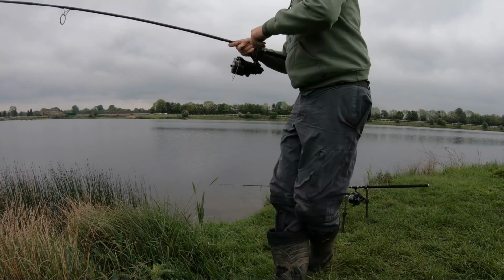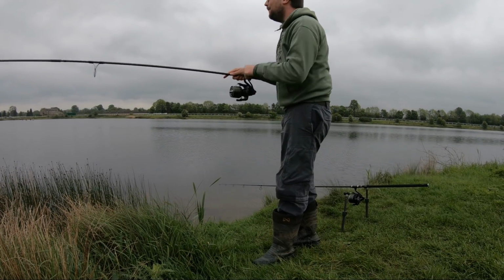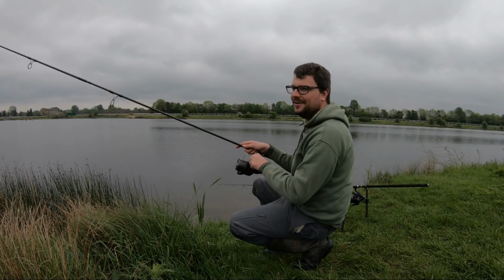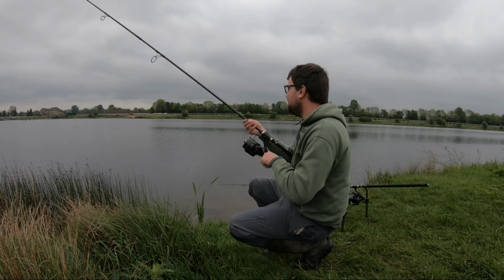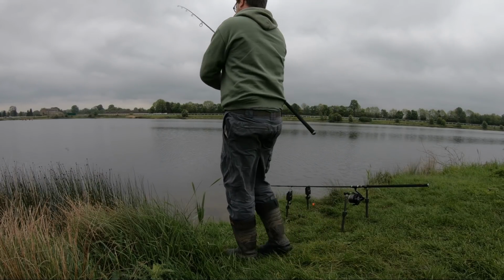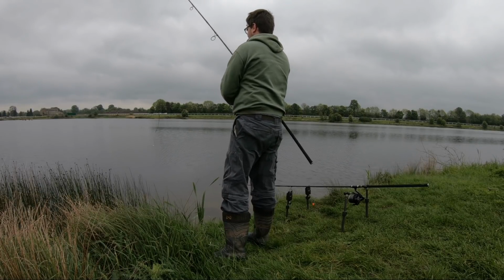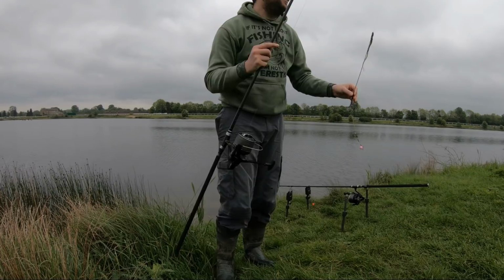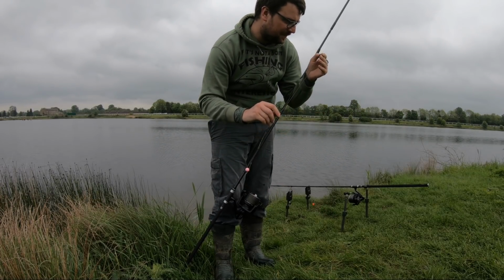There we go. Ooh. Just popped off. It's only a small fish, and I was just, as always, messing about with the camera. Oh well. Not bothered, because we've already had a carp.